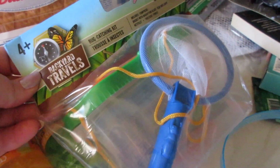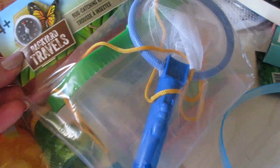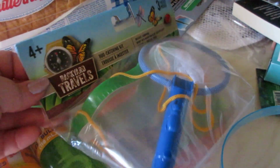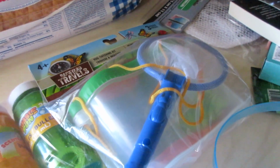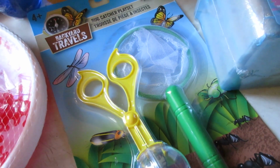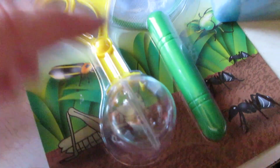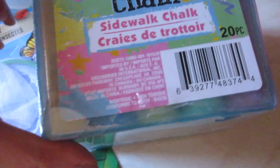I picked him up another one of these bug catching kits, and you get tweezers, a container, and a net to catch the bug with. And he had one of these before, loved it. He's caught lightning bugs, ladybugs, crickets. And I grabbed this one too, and it's also a bug catcher kit and has a little globe, a spear that you can pinch the bug up into, and it comes with a net as well.